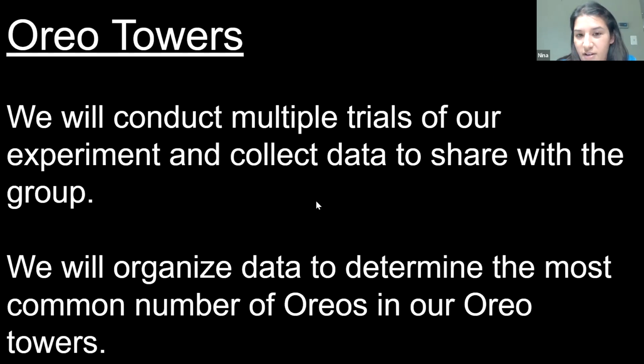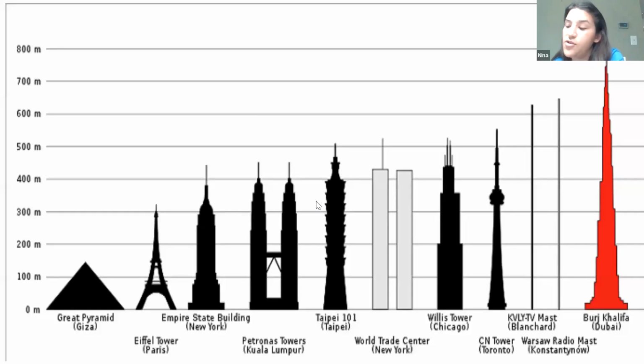On our next slide, we've got a diagram that shows us pictures of some of the tallest buildings throughout the world. It shows us the shape of those buildings, and it puts them in order from the shortest building to the tallest building. Perhaps you've heard of some of these buildings.